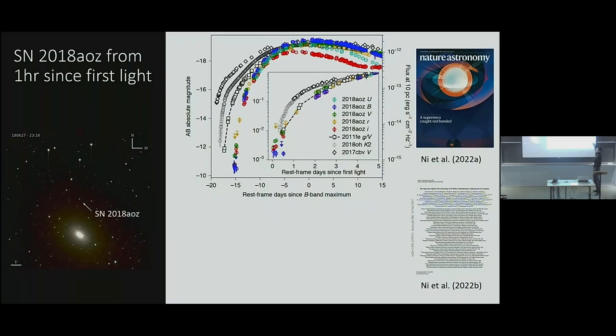Some of our collaborators include Dave Sand from Arizona, who operates the DLT-40 survey, and Abby, who is here in the conference. You've probably seen her around.